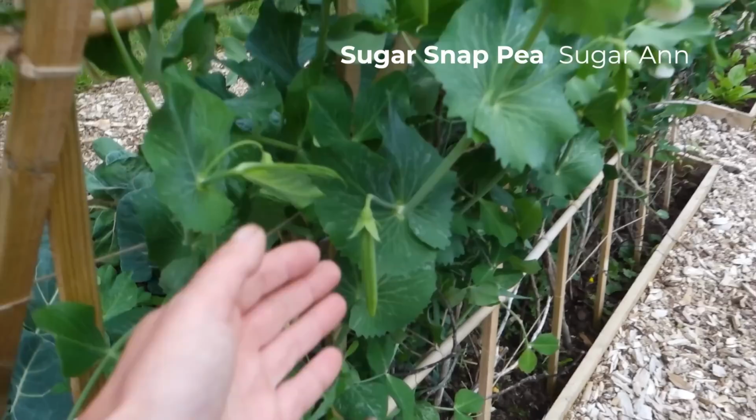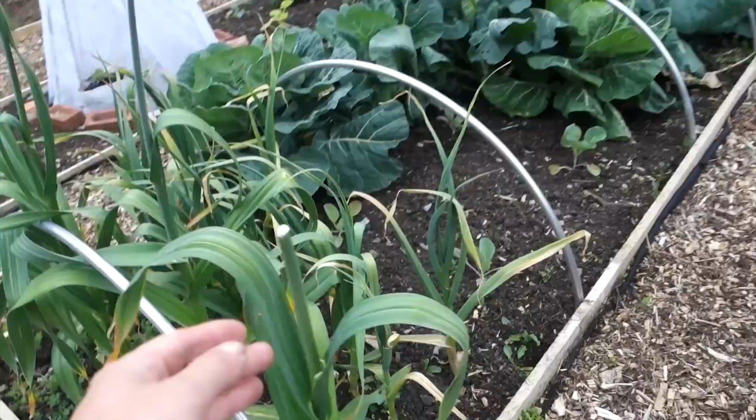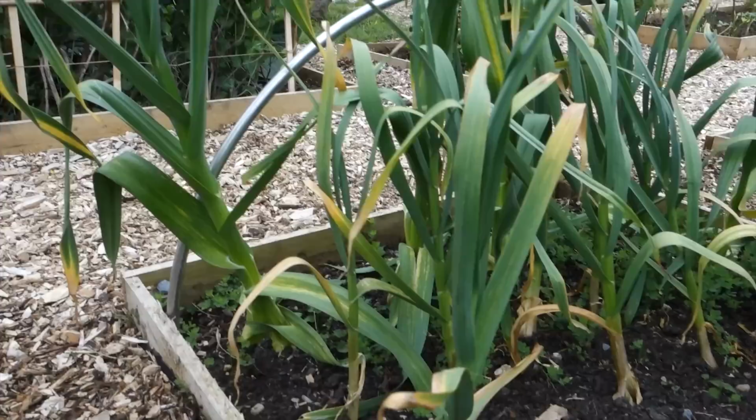Most of the garlic is at the allotment, and we will head there for a video in a couple of weeks. But these are the leftovers. I planted them out here. And we've got two different types. We've got traditional garlic, which is over here, and then we have elephant garlic on the far side.